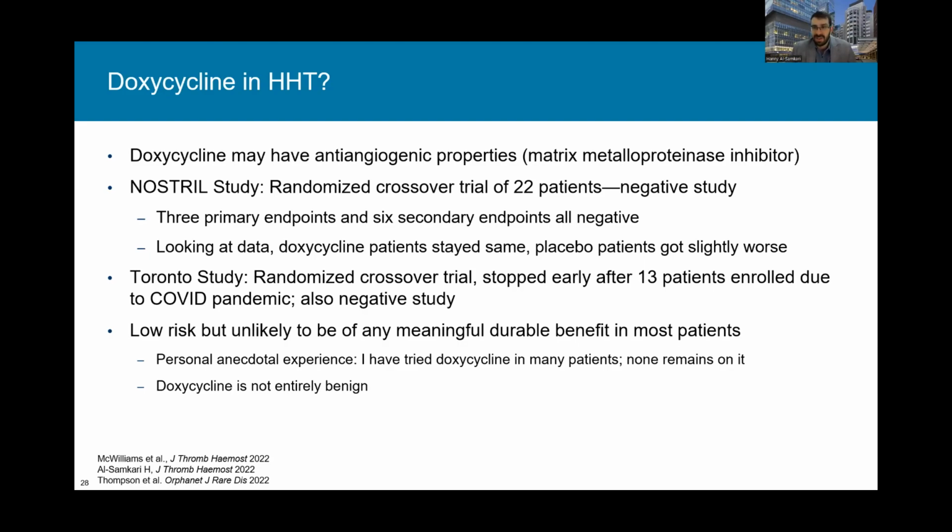Similarly, a study led by Dr. Fon and her group looked at doxycycline as well. And unfortunately, this was a bit of a casualty of the pandemic in which the study had to be halted early after just 13 patients enrolled. The study was not a positive study. In other words, it did not show an effect for doxycycline in reducing bleeding significantly in this study, unfortunately. But again, it wasn't able to recruit to its full potential.